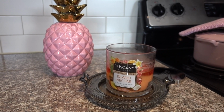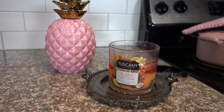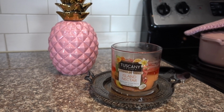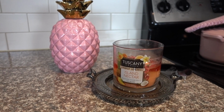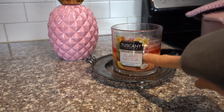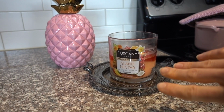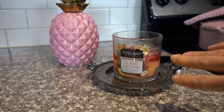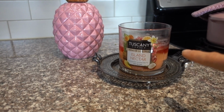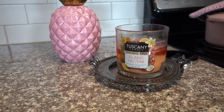This particular scent though, it really has a stronger peachy undertone that, I don't know, it's not my favorite, but I like it enough that I'm enjoying it. I probably wouldn't repurchase Island Nectar, but I would repurchase these soy blends. They have their more homey soy blend jar candles that I've had before that are really nice, but they don't put out as strong a throw as these do.